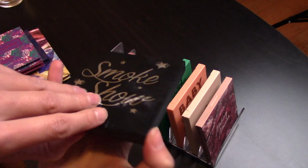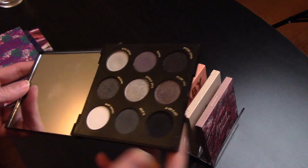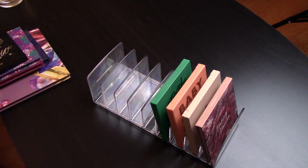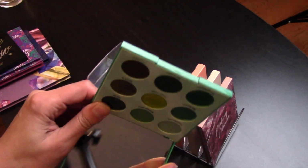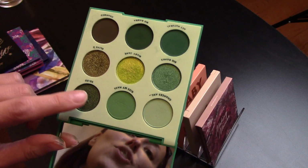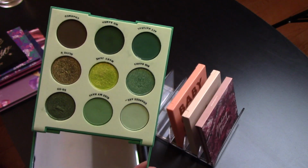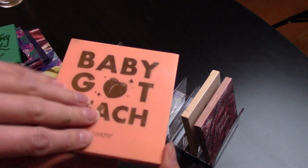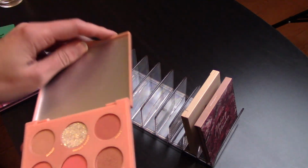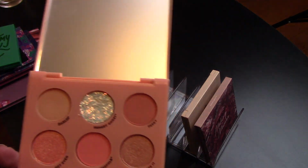The other ones I have are the Smoke Show, which I quite like. I don't think I'm going to mess with this one because I like this color story. Same thing with the Just My Luck, which is the green one. I think this is, oh no, I just dug my nail into it. That's what happens sometimes. I'm going to leave this one so I don't damage it anymore, I guess. Then we've got the Baby Got Peach palette, which I like, except it's got another one of those pressed glitters, so I'm going to be ditching that and replacing it with something else.